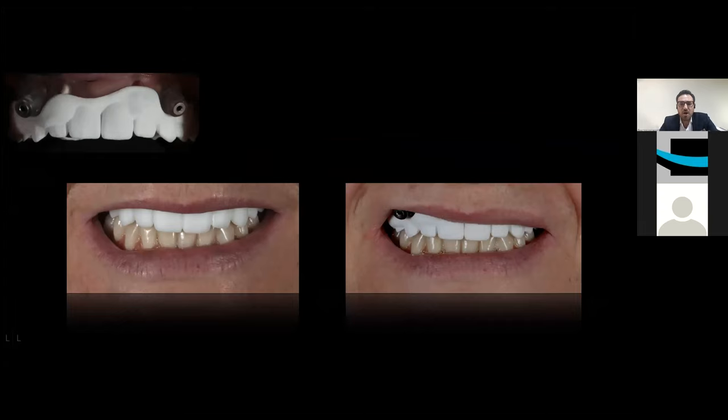Also here, it's very clear how the mock-up leads each operational phase. On the left, we have the prototype in the first visit, and on the right, in the moment of the surgery, with similar incisal plane. Here, we can see the video of the surgery.